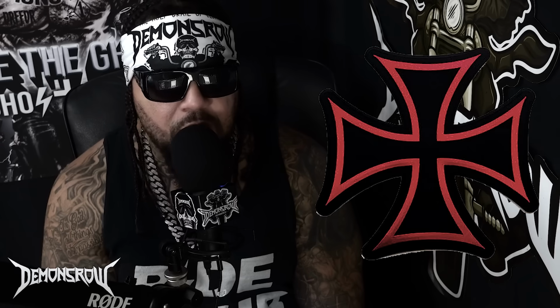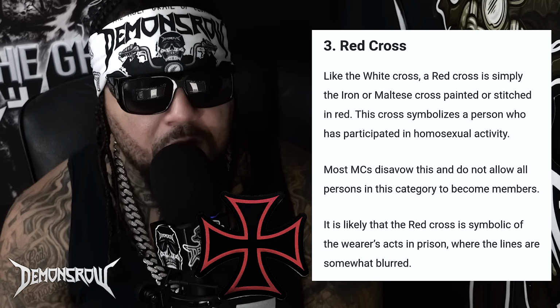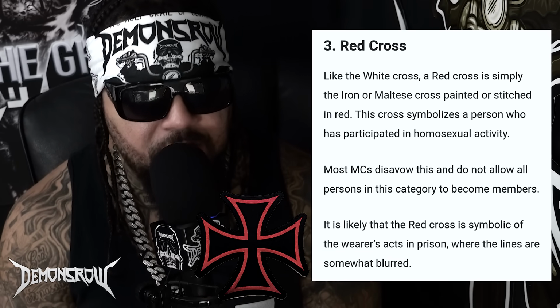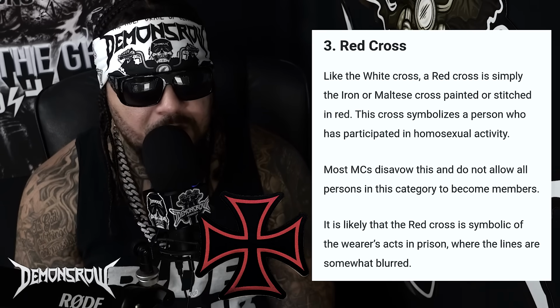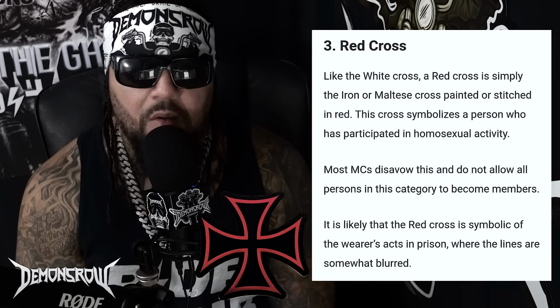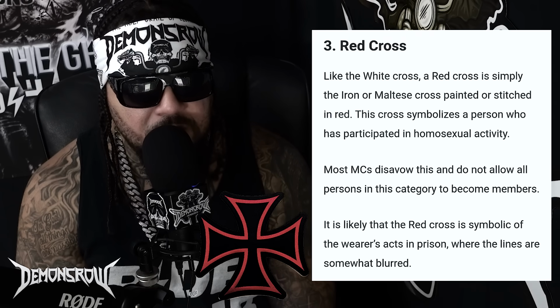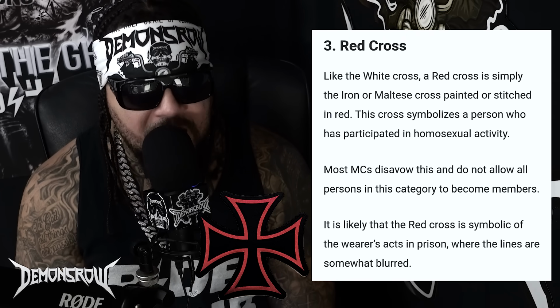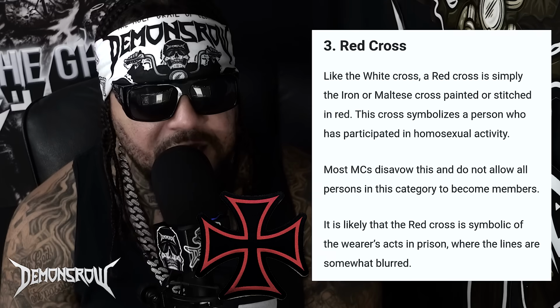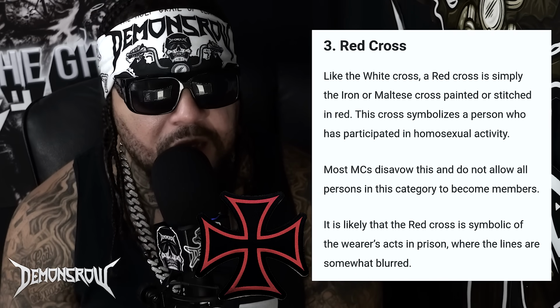Number three, the red cross. Like the white cross, a red cross is simply the iron or Maltese cross painted or stitched in red. This cross symbolizes a person who has participated in activity. Wow, I've never heard that before. Most MCs disavow this and do not allow all persons in this category to become members. It is likely that the red cross is symbolic of the wearer's acts in prison, where the lines are somewhat blurred.